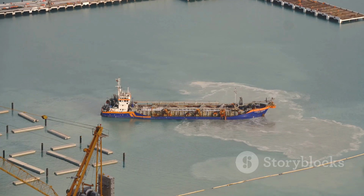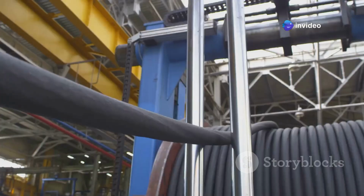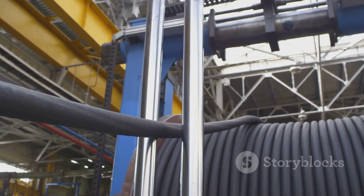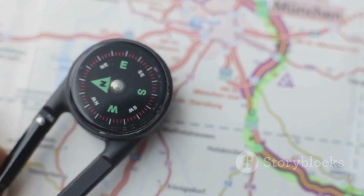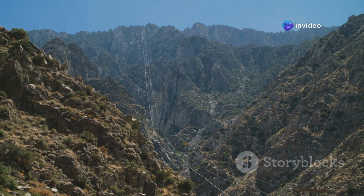The process of laying the cable is slow, with the ship moving forward very carefully. The cable unspools from the stern of the ship, sinking gently through the water to the seabed below. The route is planned meticulously in advance, avoiding mountains, volcanoes, and rough terrain. In shallower waters near the coast, cables need more protection and are often buried.